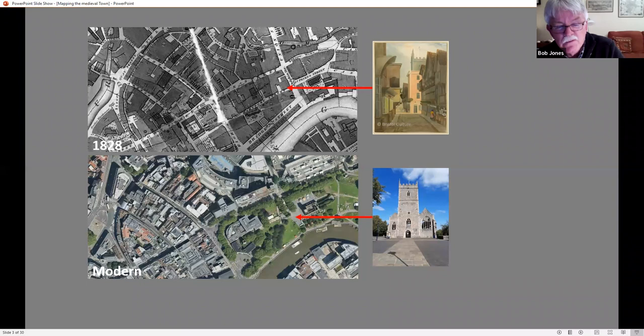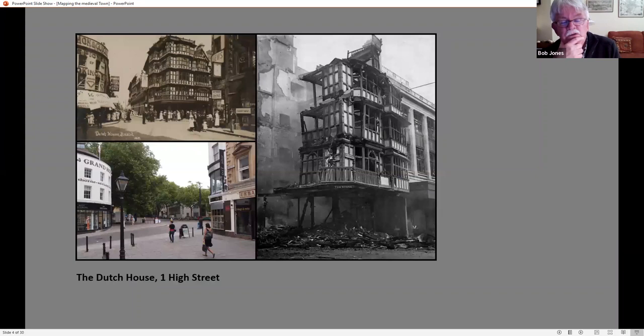So huge changes occurred from 1940. And here we see some images of the kind of destruction. This is the famous Dutch House on the corner of High Street and Wine Street, one of the most iconic buildings in Bristol. There were lots of postcards produced of it. Everybody who came to visit Bristol knew the Dutch House. That was destroyed, or largely destroyed, as a result of bombing. And on the bottom left, you can see what is there now. Although, as I said, that will change over the next 5 years as a result of new development. But nonetheless, that image was one which went in 1940. Great shame.